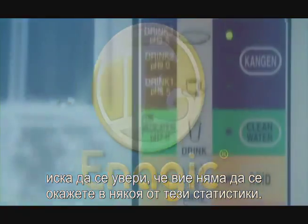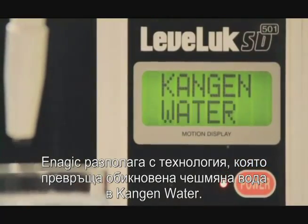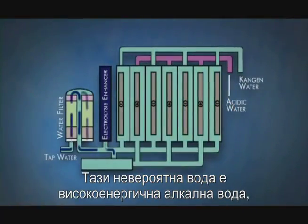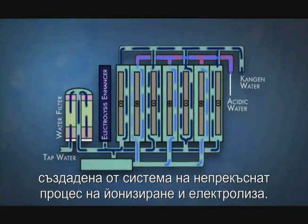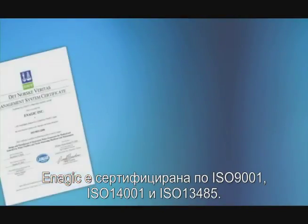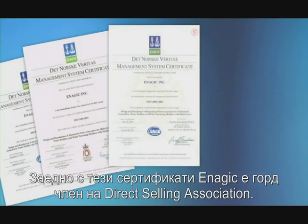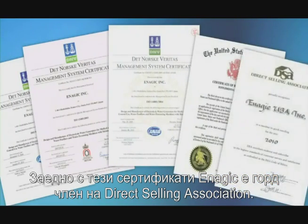one of these statistics. Enagic has a technology that turns ordinary tap water into Kangen water. Enagic's flagship product is the Leveluck SD501. This amazing water is a highly energized alkaline water produced with a continuous ionized electrolysis water generating system. Enagic is ISO 9001, ISO 14001, and ISO 13485 certified. Along with these certifications, Enagic is a proud member in good standing with the Direct Selling Association.